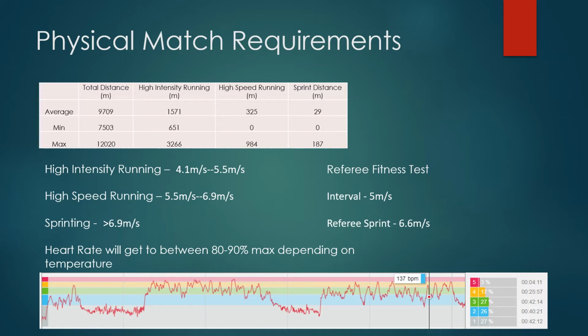Down at the bottom, you can see a heart rate trace of an official during the match. In this one, it looks like the first half was a little bit harder than the second half. You can see that in the first half, they hit zone 5 quite a bit, which is greater than 90% of your max heart rate, and then spent a good chunk of time in both zones 3 and 4. So you can see there's quite a bit of work being done by this official during the match.